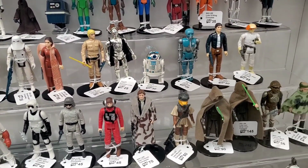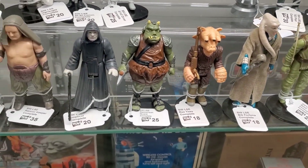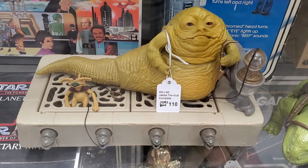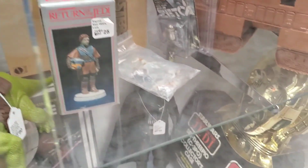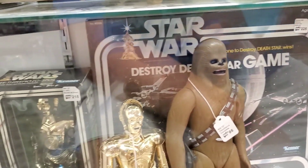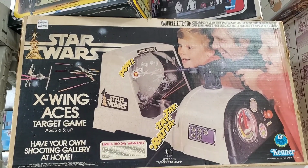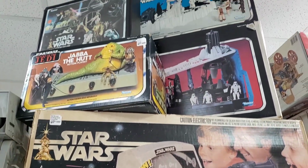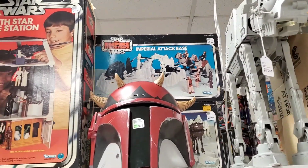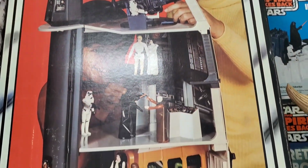Some more vintage. Return of the Jedi. There's a bunch of Jabba's skiff guards and stuff. There's the Jabba set. The 3PO case. Oh yeah, the awesome 3PO case in metallized finish. Looks really cool. And there's an actual early bird certificate. And there's an early electronic game from vintage Star Wars. Several play sets, vintage AT-AT, and the Star Wars Death Star Space Station playset. The box is like in mint condition. It's hard to believe to see one in that condition.